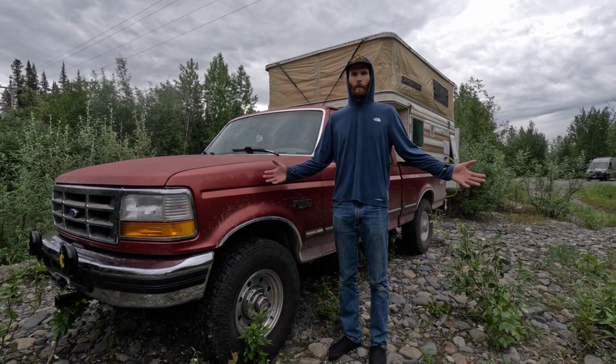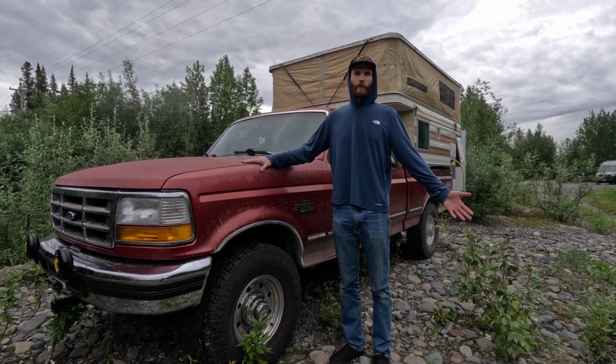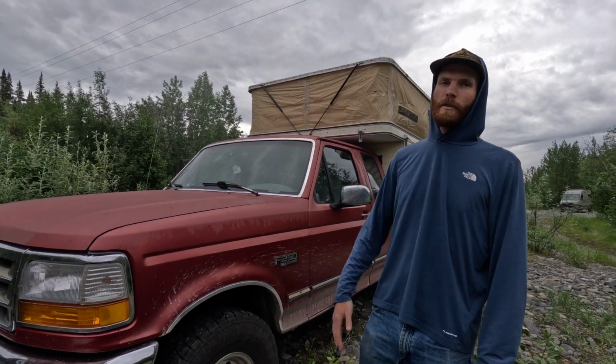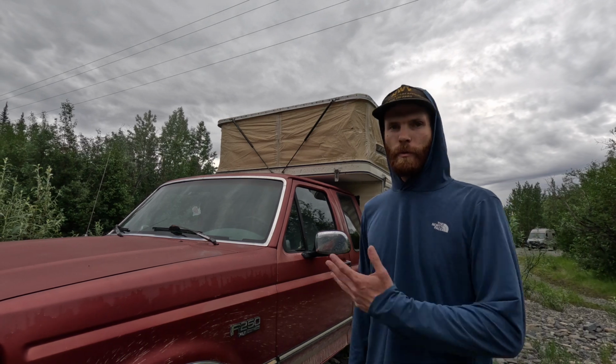Hey everybody, we figured we'd do a walk around of our camper and our truck setup, just so you have an idea of what we're doing and what we got and how we're going across Alaska. So I'll go over some of the basic stuff and we'll do a walk around to the outside, and I'll talk about some of the modifications I did to both the truck and the camper, and then we'll go on the inside and we'll go through that.